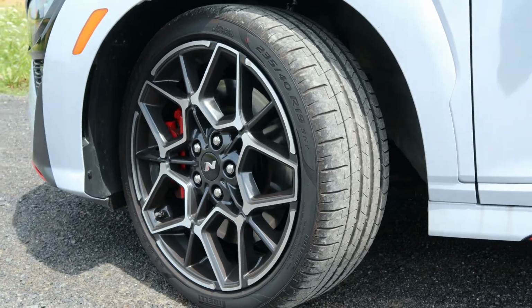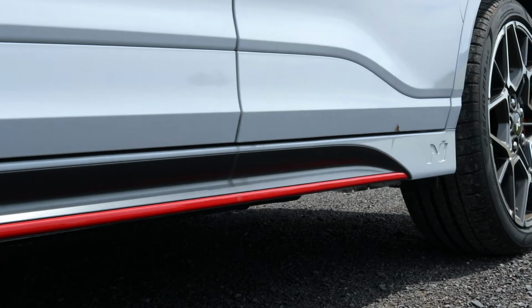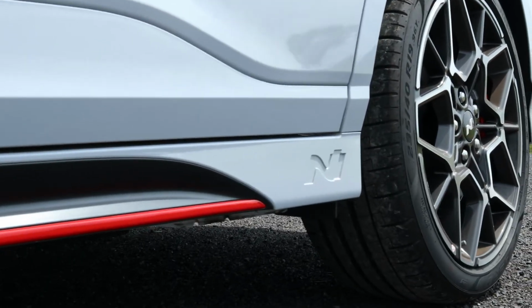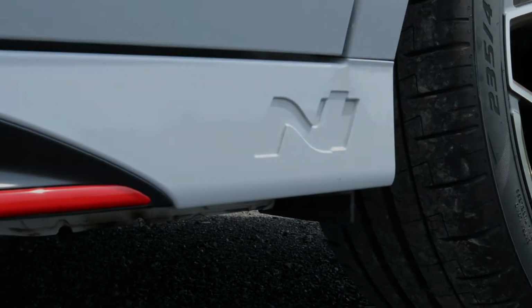So it's really easy to tell it's an N model, and I think it looks way better than the normal Kona. And it's easy to tell it's not the normal Kona. So I think that's a big plus for the exterior design.